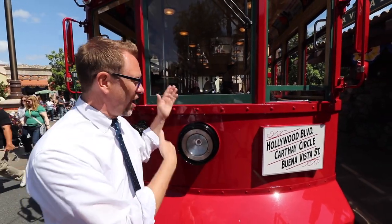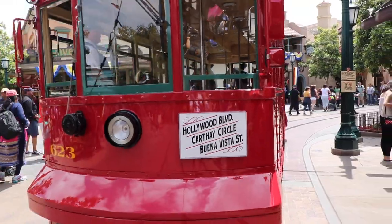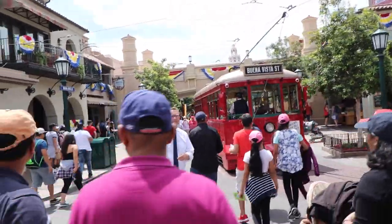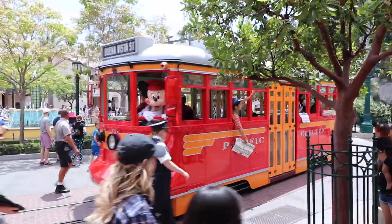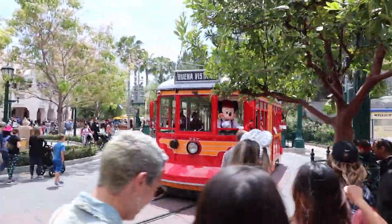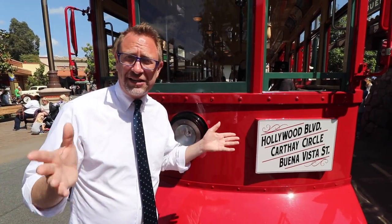On Buena Vista Street, there's one attraction that you can ride. That's the red trolley cars. The reason they have the red trolley cars is because in the 1920s, these crisscrossed all over LA. Now, some really interesting facts about these cars. There's two cars on this line. There's the 600 series and the 700 series, which is exactly authentic to the 1920s.